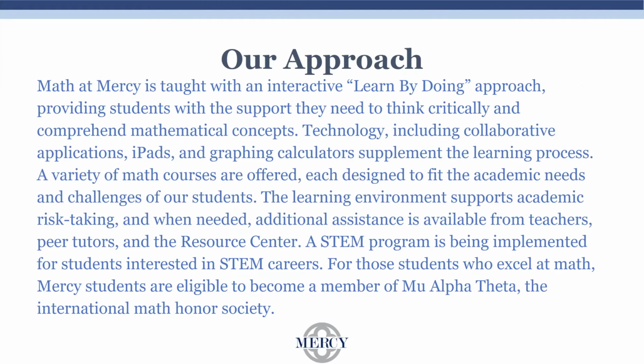Our basic approach is that we want to have students learn by doing. If you look into our classes, students are always engaged, always working, either working together or on their own, trying to solve a critical problem. There's a lot of collaboration. Students will typically use a variety of different applications on their iPads, as well as the graphing calculator, to really master that material. We have a lot of courses, whether you're a student interested in going into STEM or a student who just needs a little more support in math. We have that, whether it's the support from peer tutors, a resource center, or classes that are designed to support you more as well.